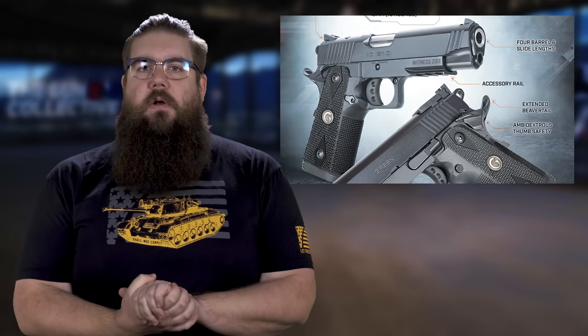The most interesting part of all of this is the pricing. They say that these start at $999. That is pretty darn affordable for this type of gun. So if it's good, then we might have a winner on our hands.